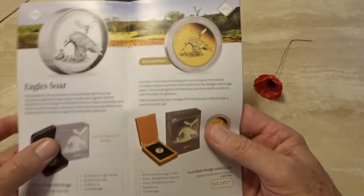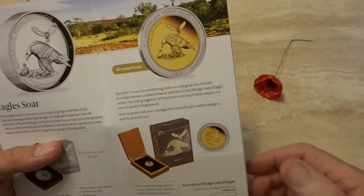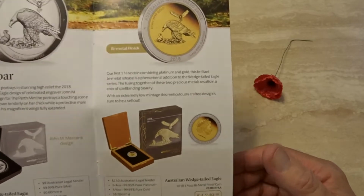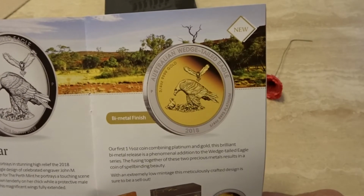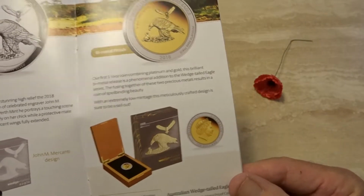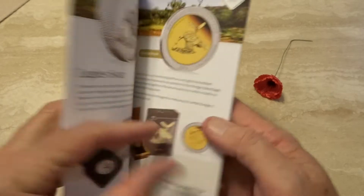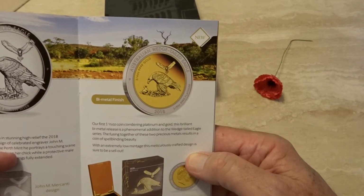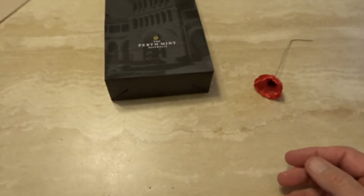But I just wanted to highlight one coin. This was quite an interesting one. This is a bimetal finish coin. So this is 3/4 of an ounce of platinum and 3/4 of an ounce of gold rolled into one coin. I just thought this was an interesting concept. But yeah, one for collectors that like this kind of thing, and it's another John Mercanti Eagle. So very spectacular coin. I've seen it. It looks great. But it wasn't the coin for me this month.